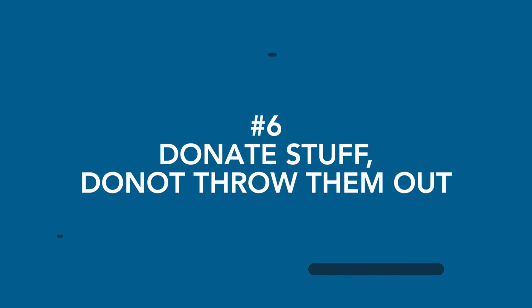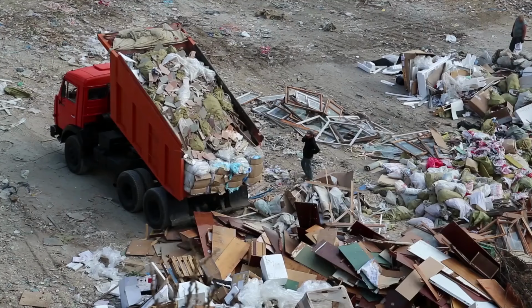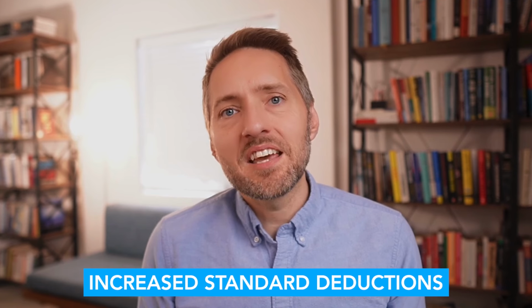So step 6 is you want to donate things, not just throw them out. There's a couple of reasons you want to do this. Some of the stuff could be really useful to somebody else. And so you don't want to just get rid of it and just have more stuff collecting in a landfill. It can also be a tax write-off, but you want to bunch your donations together because it's harder and harder to write off donations because of the increased standard deduction.